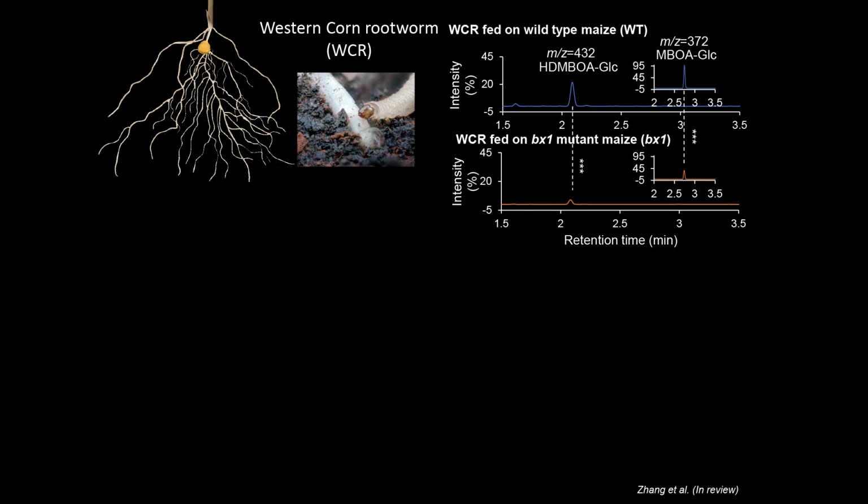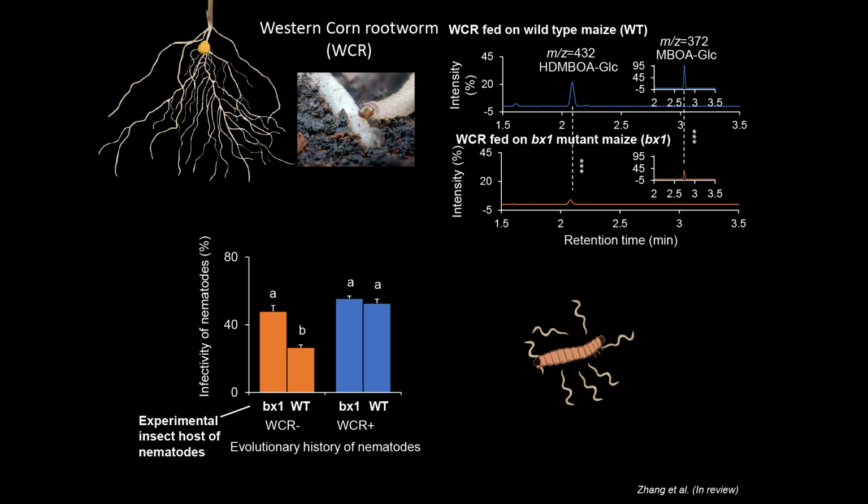The first step for this project was that we conducted bioassays of the infectivity in the BX1 mutant and wild-type maize-feeding rootworms. Here we could see a clear pattern: the nematodes from regions without rootworms still have lower infectivity in the wild-type-feeding rootworms, while the nematodes from regions with rootworms are no longer influenced by the benzoxazinoids in the larvae. To explain why it happened, I screened a set of factors related to the infectivity efficiency. And here I just show the 3 most important ones.